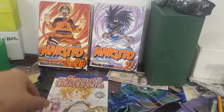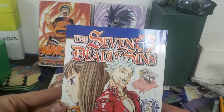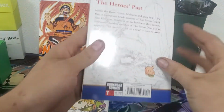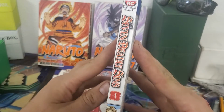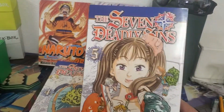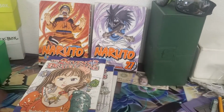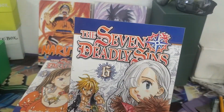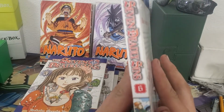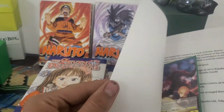So here's Volume 1. Here is Volume 2. Here is Volume 3. Here's Volume 4. Here's Volume 5. And here is Volume 6. I was lucky enough that at one store they had 1 through 6 in stock at one of my visits, so I was able to pick up 1 through 6 all in one sitting. I have read all of 1 through 6.